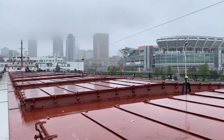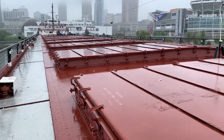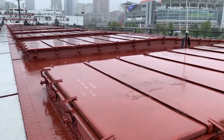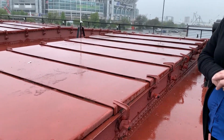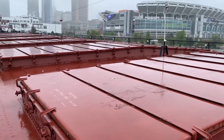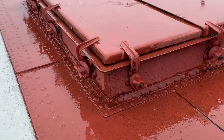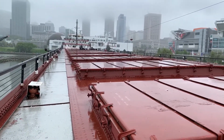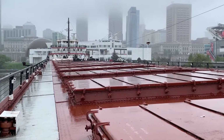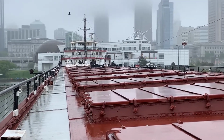Now, as you can see, these are our hatches to our 4 cargo holds. They're telescopic, which means they slide back, and for those of you who are looking, that is a dead fish on one of the telescopic hatches. Our seagulls like to give us gifts from time to time, and these right here are called dog ear clamps as well. So they make sure that everything is tight, waterproof, and accessible, and nothing gets lost in a storm. The storm happened in 1951 in Lake Superior with reports of over 40-foot waves.